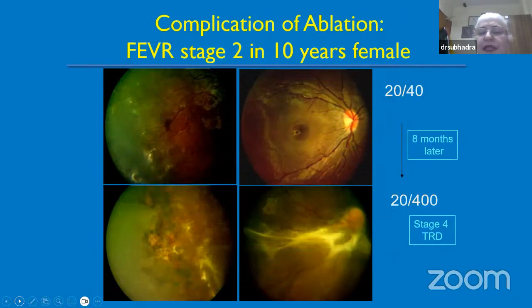But the problem with laser alone is, as you see in this female, 8 months after doing a laser at 20/40 vision, massive proliferation and traction. You can see that vision went down from 20/40 to 20/400. If we see carefully, even at the first visit, the vessels were dragged. That shows that there was subtle macular traction there.